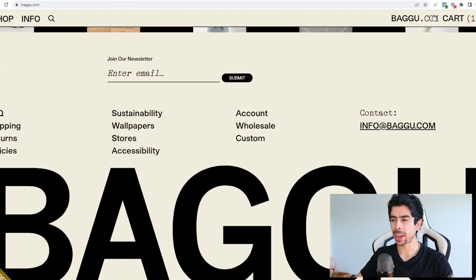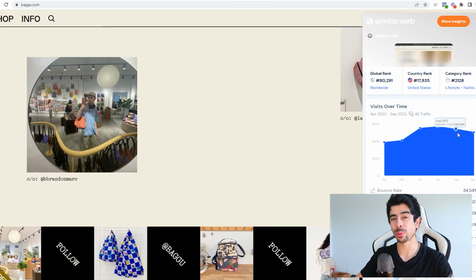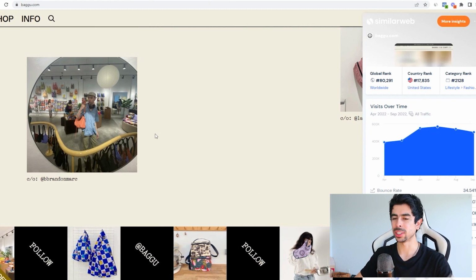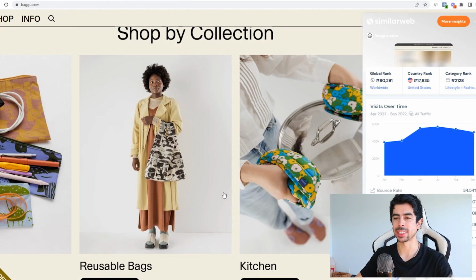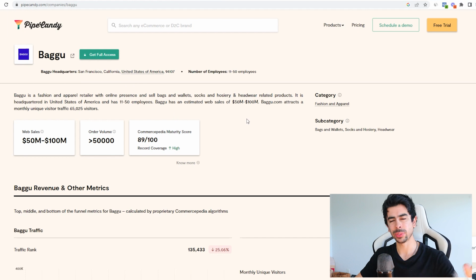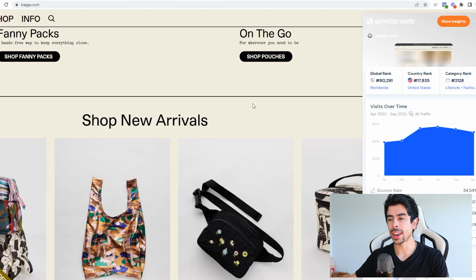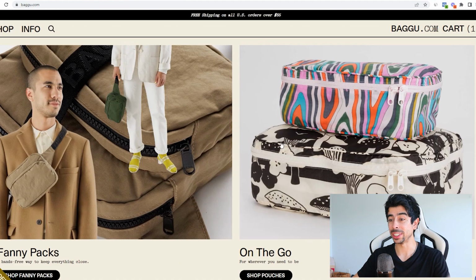Now, the cool thing about Bagoo in particular is that they're doing pretty well. So as you see, they're driving over 500,000 monthly visitors, which at this average order value, I'm guessing is at least $1 million a month or more. And this site right here, Pipe Candy, this is an intelligence website. They're estimating their web sales to be anywhere from 50 million to 100 million. That definitely could be inaccurate, but judging by their traffic distribution, I don't think it's super unrealistic.